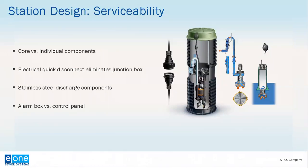Serviceability, why is it important to the builder developer? Why is it important to the engineer? Because we always want to specify and install products that are going to minimize service liabilities. That really, once again, is front and center in everything that we do. We want the experience of the service individual to be safe, to be efficient. So we're constantly thinking about this.